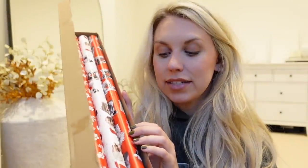I got some wrapping paper, some fun dog gift wrap. They've got a couple of different designs this year. I bought this one, and then I saw that they'd uploaded a new design, and I was like, oh, I kind of prefer the newer design. So I'm not sure if I'll send this back and replace. I don't think I will. I think I'll just keep this one. But next year, I'll keep my eyes peeled for the other one. But yeah, this one is just a red and white design.